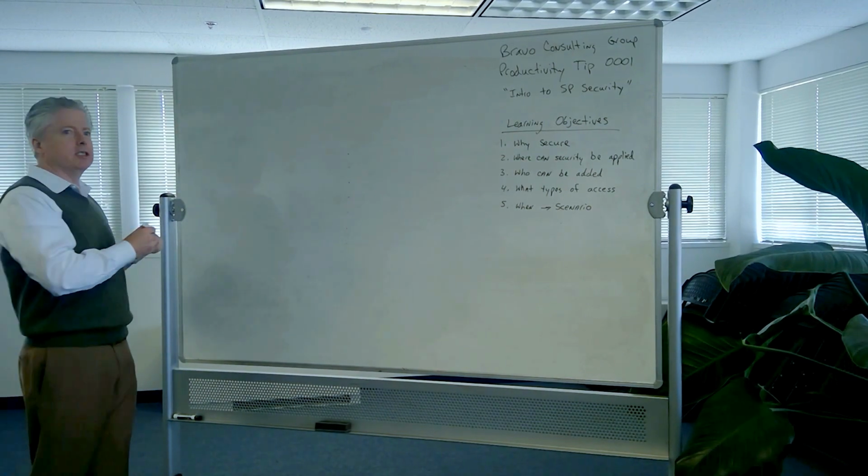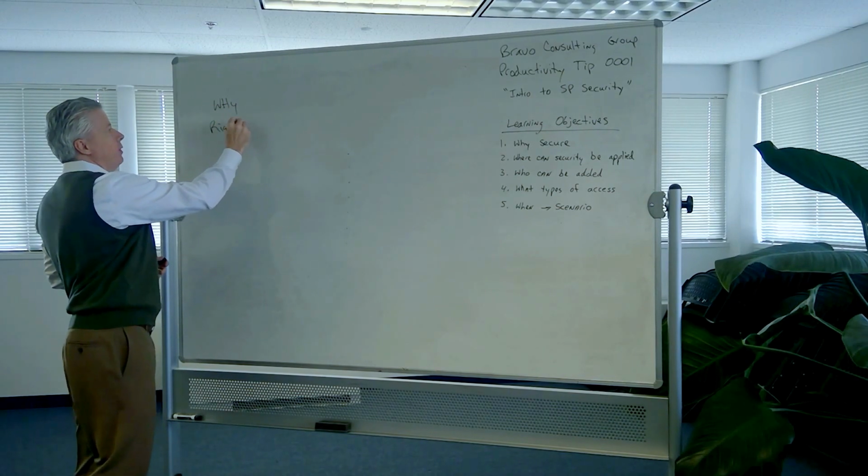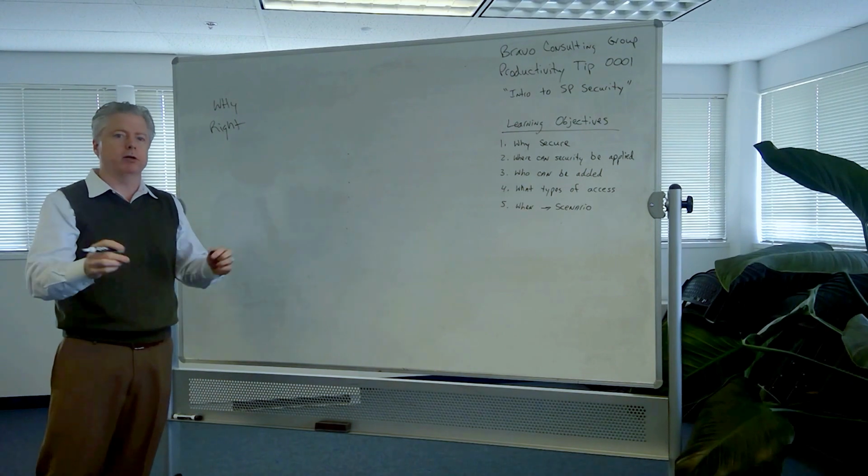The first thing you need to understand is the why of security. Why is about the right people having access to the right data at the right time and blocking everybody else. So security is really important.